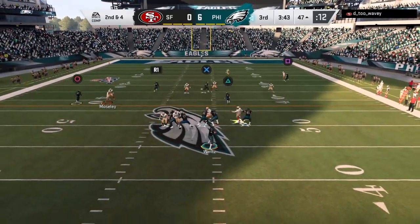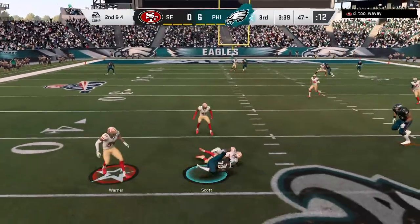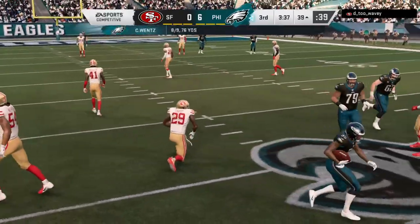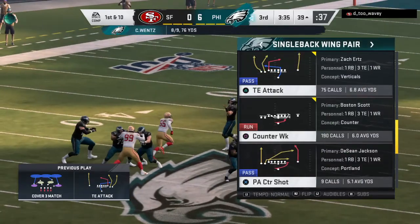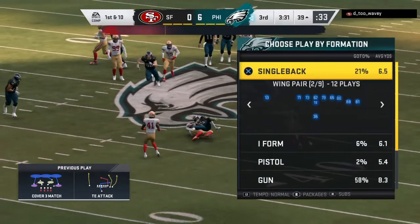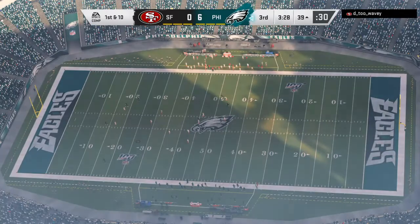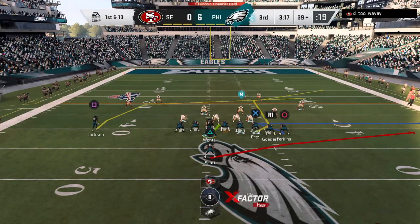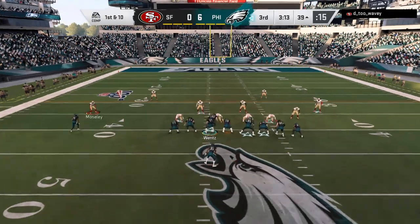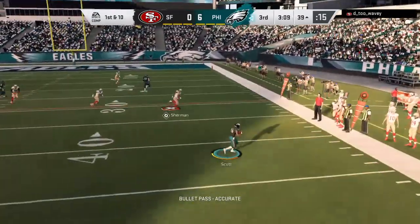On second down and four, Wentz. Got an open man. It's Scott. And he'll get it inside the 40 to the 39. 7 yards there and a first down. And we see another pitch and catch there to the running back. This position just continues to evolve. They become just as critical to the passing attack as a lot of receivers, tight ends, because their ability to make people miss in the open field can really generate big plays for an offense.